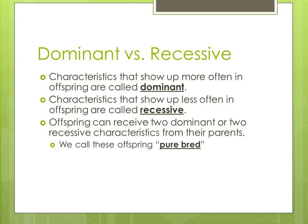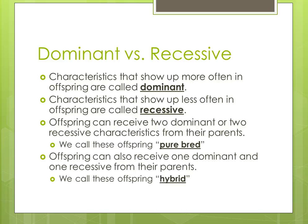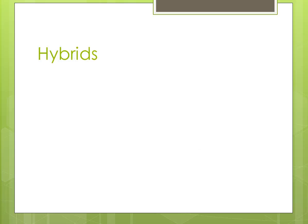Offspring can receive 2 dominant or 2 recessive characteristics from their parents. We call these offspring purebred because you are receiving 2 of the same type of characteristic, whether it be 2 dominant or 2 recessive. But offspring that only receive 1 dominant and 1 recessive characteristic from their parents, we call these offspring hybrid. Hybrids receive either 1 dominant and 1 recessive, or 1 recessive and 1 dominant, depending on how things shake out.